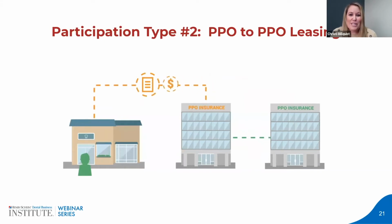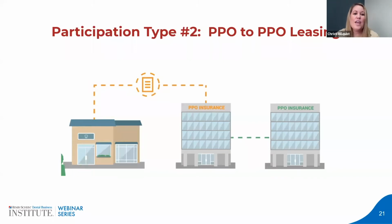So PPO to PPO leasing. This happens when one insurance company sits down with another insurance company and decides that they're going to lease the providers in their network to that other insurance company that maybe is struggling to get providers organically in an area, or if their fees are low, so they struggle getting doctors to get on board, or sometimes there's just areas where doctors kind of hold out with joining PPOs. And so they started this so that they could access more providers that they maybe couldn't get on a direct contract.